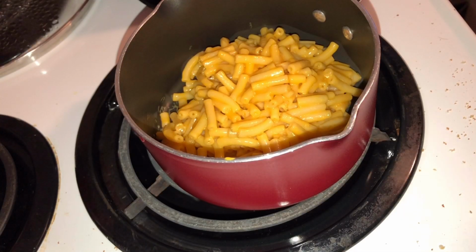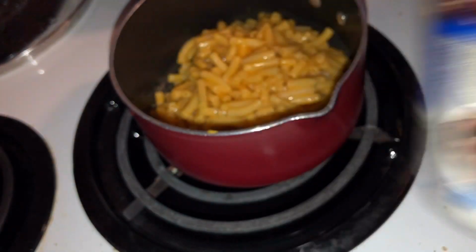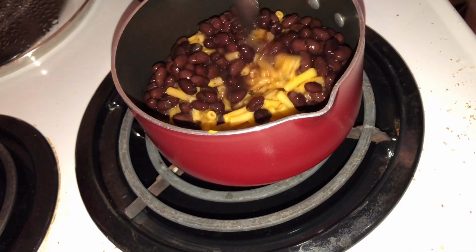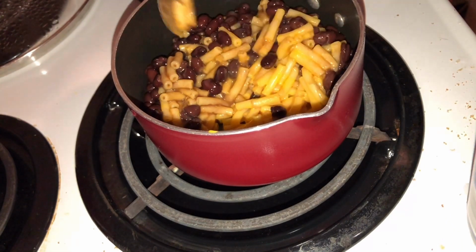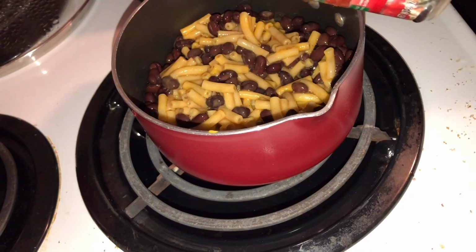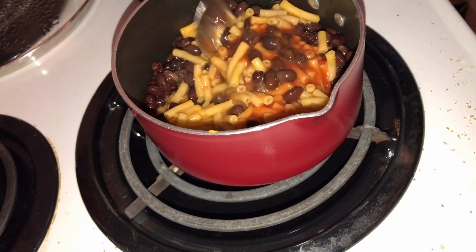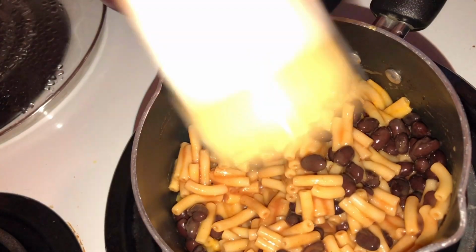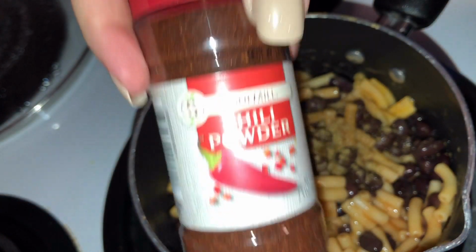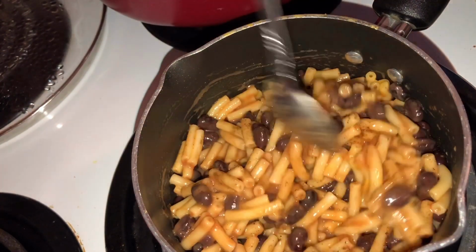Okay, I got the last little bit of mac and cheese here. And add some black beans. Some cumin. To be like taco pasta.